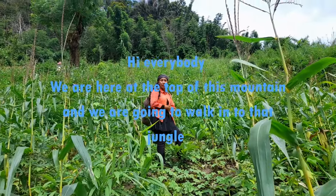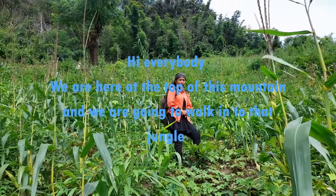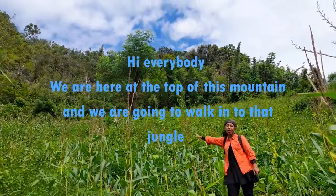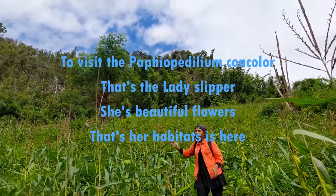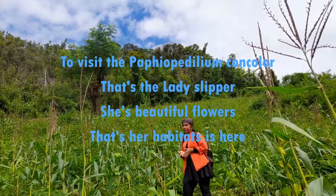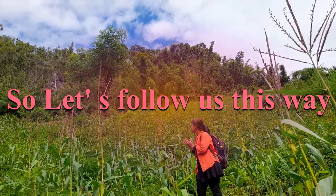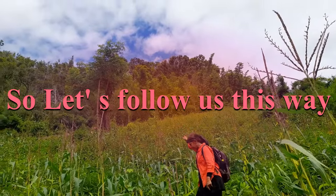Everybody, we are here at the top of this mountain and we are going to walk in that jungle to visit the Paphiopedilum concolor, the lady slipper, that beautiful flower. Her habitat is here. So let's follow this way.